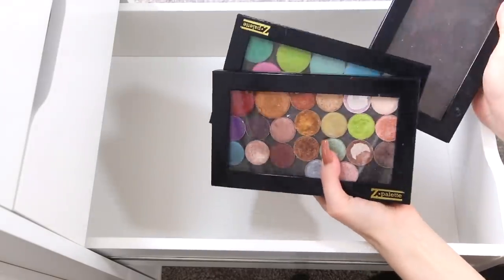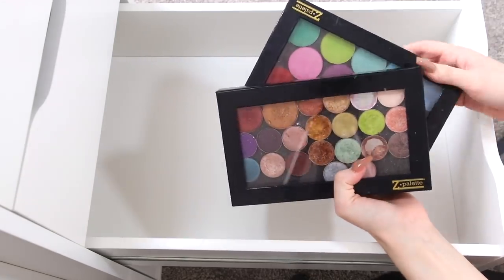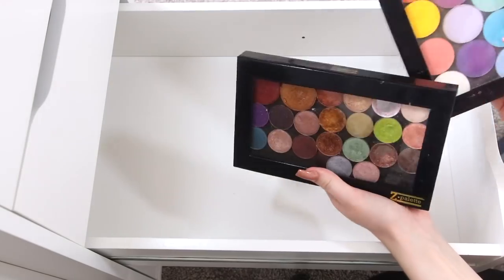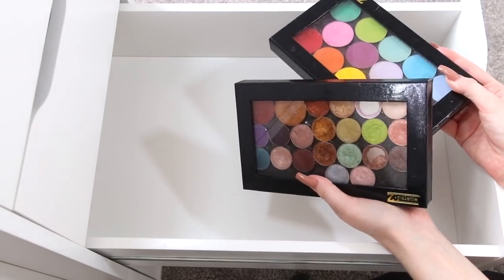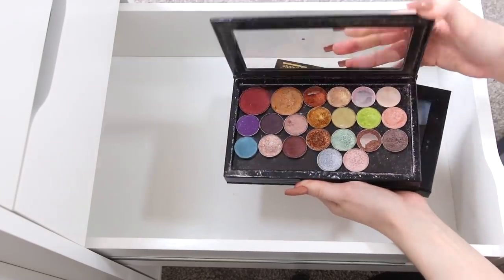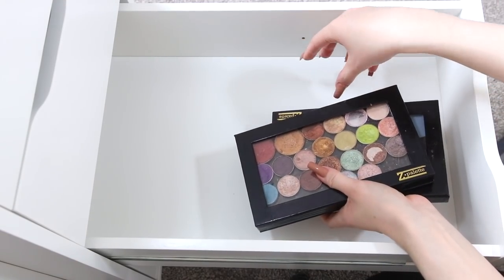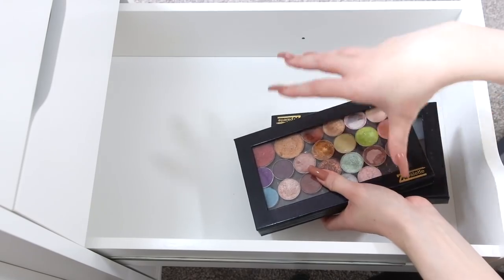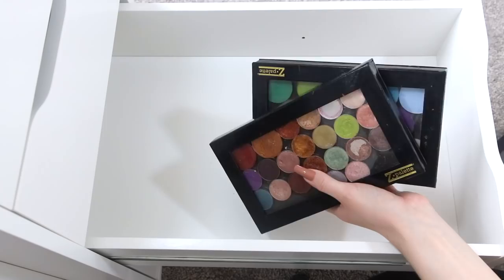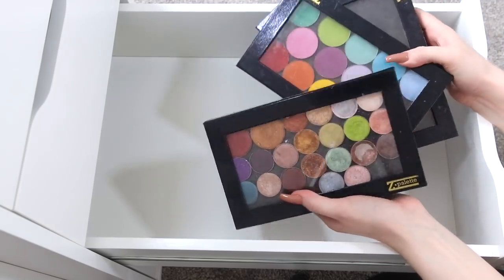So I have these Z palettes. Do you guys remember when this was the thing to have? In here, I've got some Sugar Pill, some ColourPop, Makeup Geek. I really don't reach for these. I'll normally just grab a palette. I think what I'll do is give it a bit of a clean and actually move them to my lip drawer. There's like a bit of a space that I need to put something in so that my lip products don't move around. You'll see what I mean when we get there. But I think that these will work perfectly. And then I may as well just keep the shadows in them if I'm gonna be using them anyway.